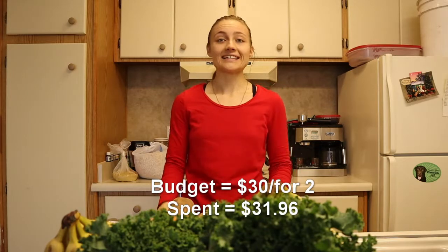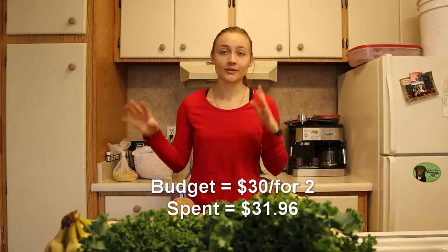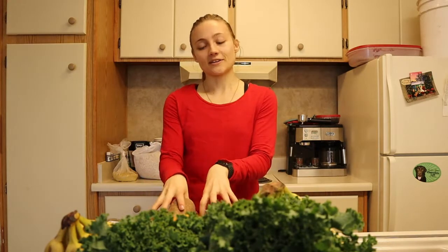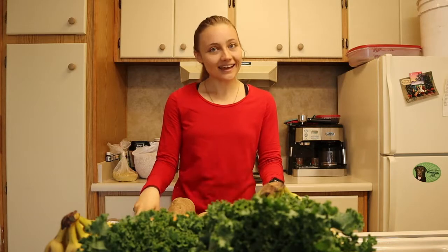I spent a total of $31.96. We went in with a budget of $30, so we just ended up about $2 over because we weren't expecting the russet potatoes to be as much. But I think for the most part, we did a really good job. This is going to get us through the week.